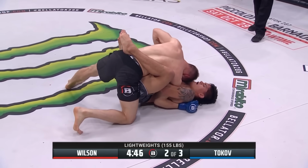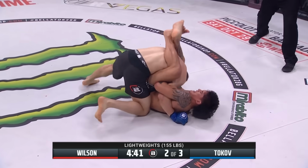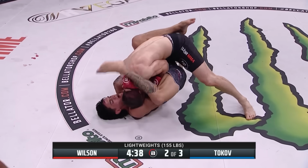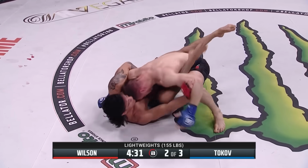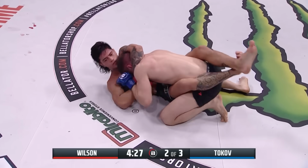JJ went a little bit too over the board with that up kick. As far as that high kick, man, Tokov, again, you can see where he wants this fight to be. So JJ's going to have to figure out, look, I need to either start to look for my reversals here, look for the submission, or get myself back to the feet.